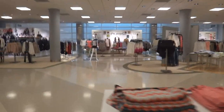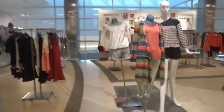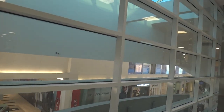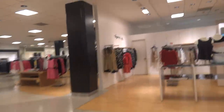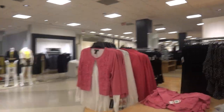Here's the mall. Here's the mall. My dad's sitting right down there, but the sign's blocking him. So anyway, we're about done up here. As you can see, this Bloomingdale's needs a renovation. This used to be Macy's a long time ago. You could easily just slap a Macy's sign back on this door and get away with it.